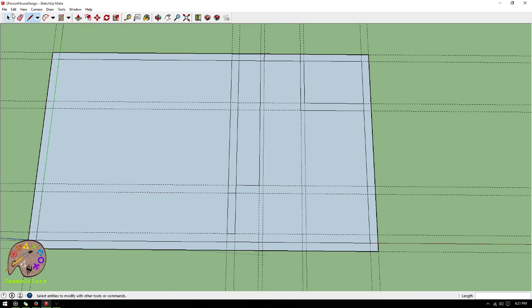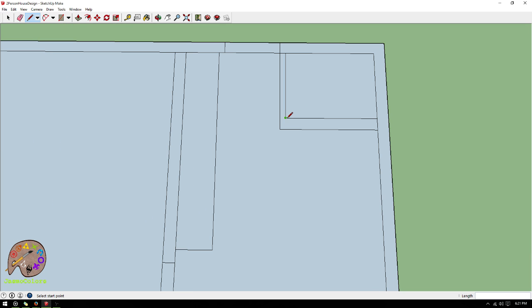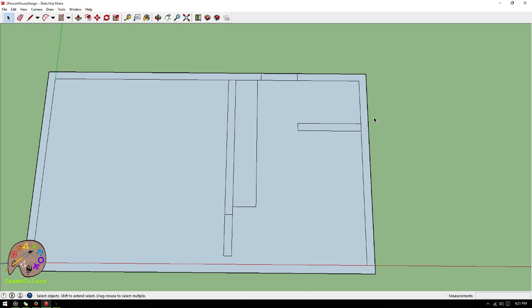There. Now we can delete these. Okay. Sort of. There. Actually, this might just have its own little half wall. Yeah, we'll have its own little half wall. It doesn't need to be totally shut off from anything.